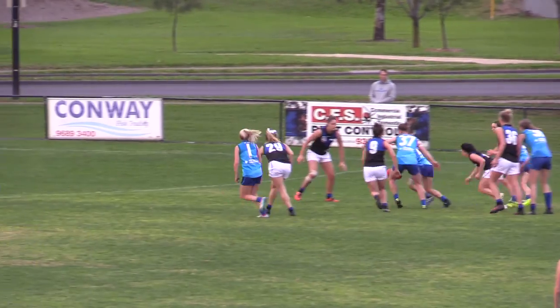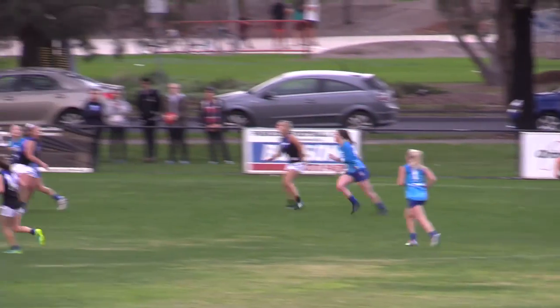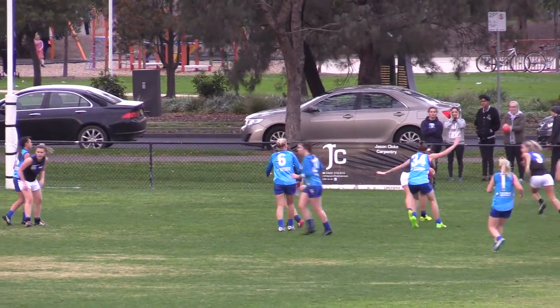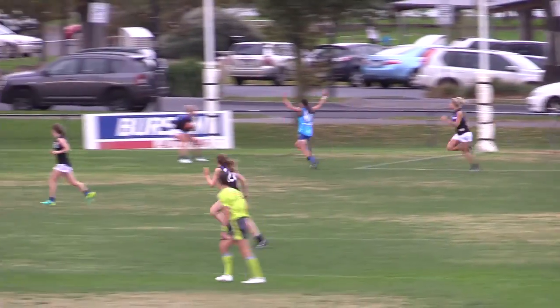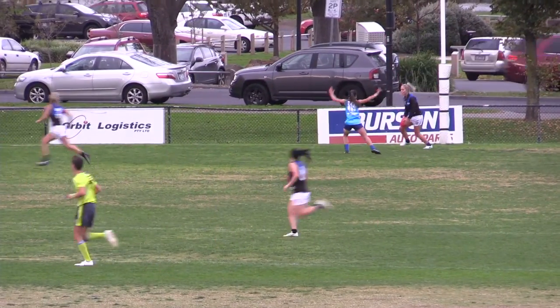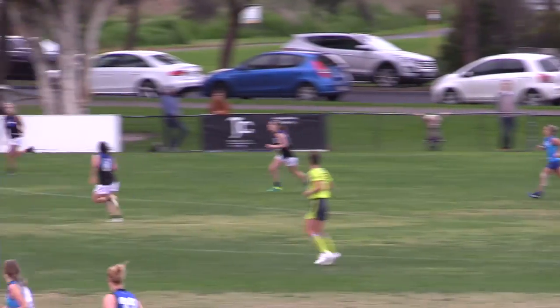Trying to work her way through was Lachlan, couldn't get through. Finally, with a kick away was Gogos towards half forward. Stevens again. She has been massive in defence. Goes across the face of goal and finds Ashmore. Had a brilliant first quarter, a little bit quieter since then.